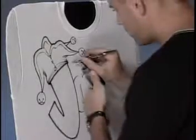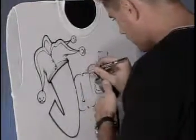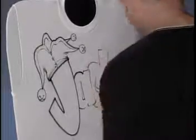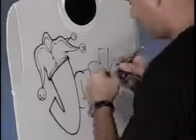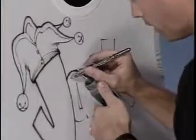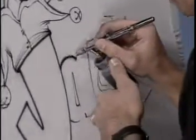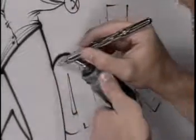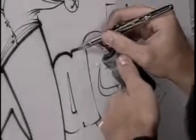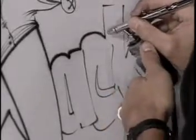All right. At this point, we're going to continue with the black, and all I'm going to do is reinforce those lines around the design. In other words, just on the outside. I'm not going to venture into the middle of the design. Like this line work here, I'm not going to go in there. I just want to reinforce the outer part of the design.